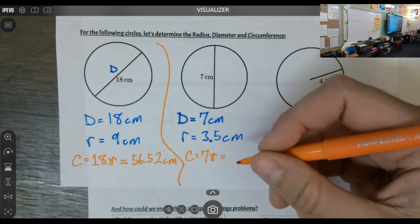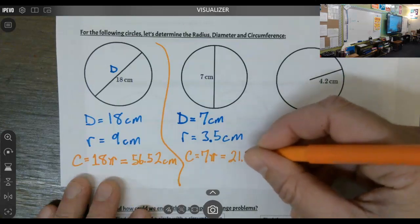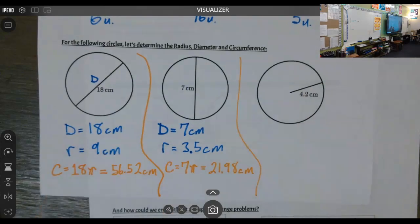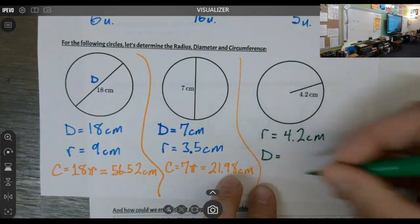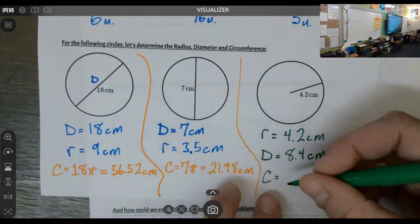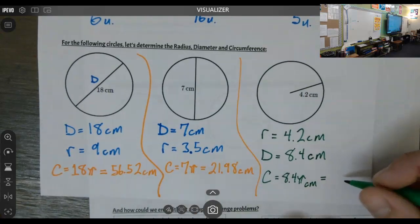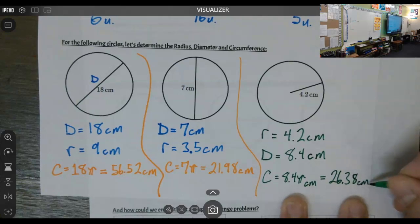Or, if we do the multiplication, one of y'all might be faster than me. 21.98. There we go. 21.98 centimeters. And then, of course, let's go class answer on this. What piece of the circle is this? The radius. So if radius is 4.2, class, what's diameter? 8.4 centimeters. And the circumference? 8.4 pi. And we would still label that centimeters, even if we're using pi. 26. And again, centimeters.